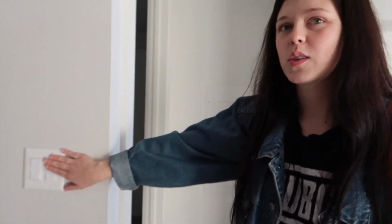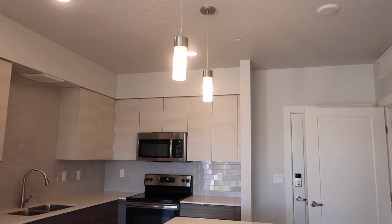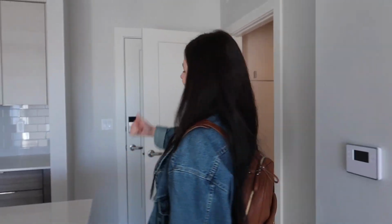Oh, you want to show them the lights? How the lights work? Oh, it's a smart home technology, so I can control the lights from my phone or the light switch. And watch this. They get brighter and brighter, or you can dim them according to how long you hold the light switch down for. Yeah. That's so neat.